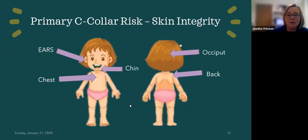Now, primary C-collar risks, depending on if you're sitting, laying, how you're positioning, your area of skin integrity risk is going to change. So just in general, when I put a C-collar on a patient, things I'm really focusing on are the ears. Are the ears caught? Are they pinned down? Making sure that they're both out and not going to be stuck within the collar itself. I look at the chin. The chin should be fit nice and snug. So it's an area that I'm going to be concerned about and provide extra padding.